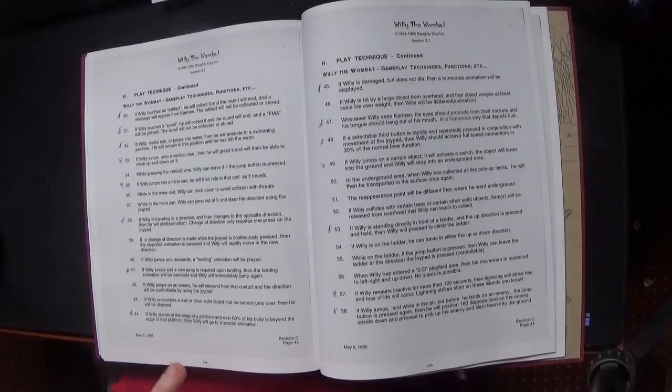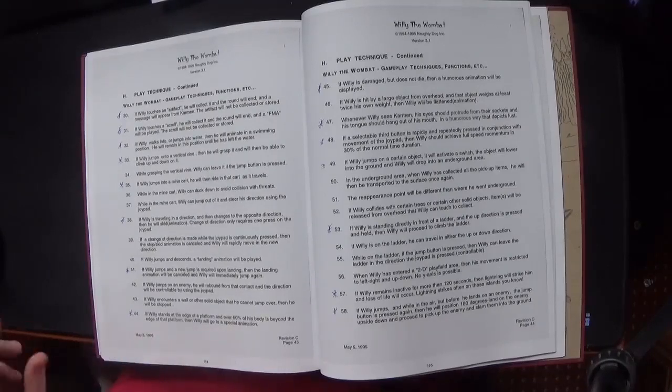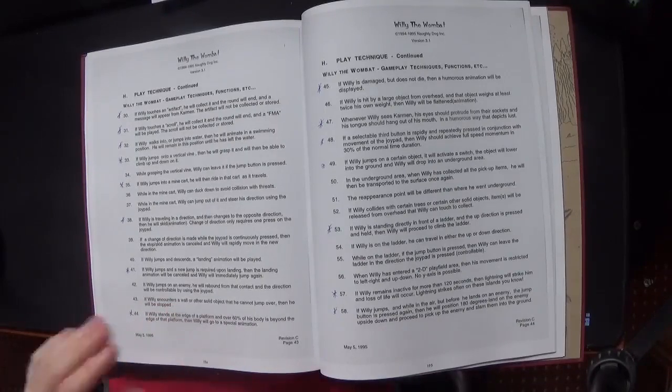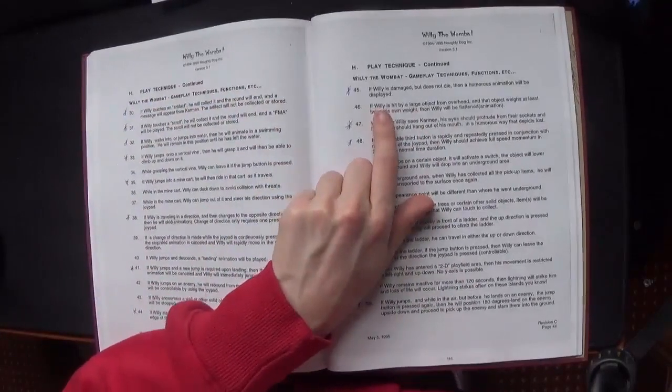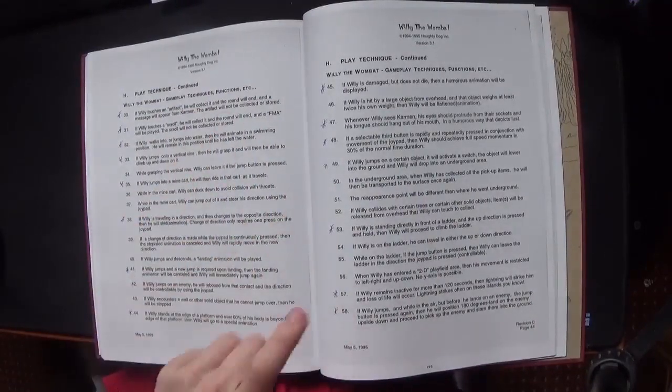I wish. If Willy stands at the edge of the platform for over 60% of his body is beyond the edge of the platform, then Willy will go into a special animation. So kind of like an animation where they're like, oh, I'm falling, like kind of keep his balance. Cool. Of course it wasn't added. It was actually added in Crash 2 though, so that's interesting. They had that plan for Crash 1.